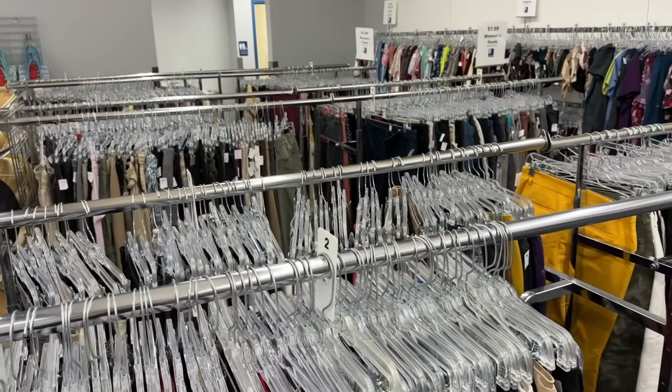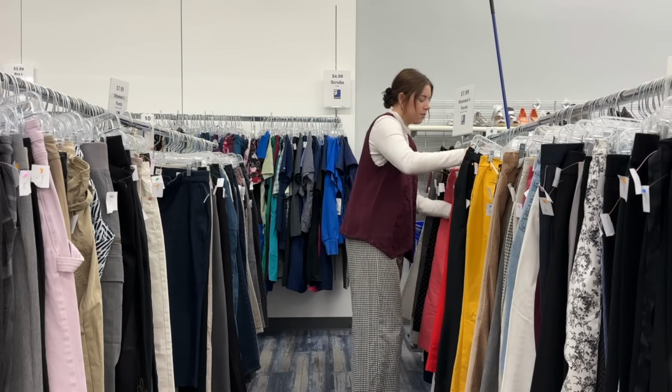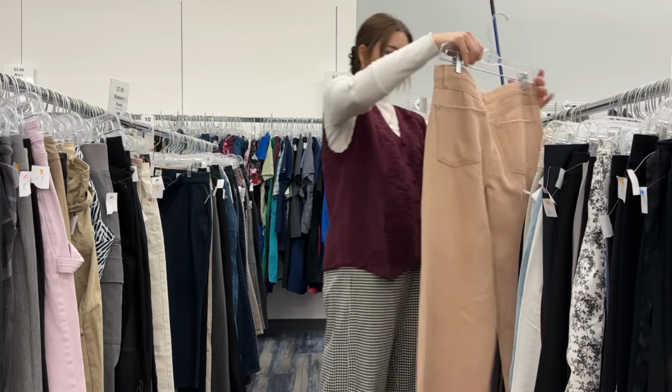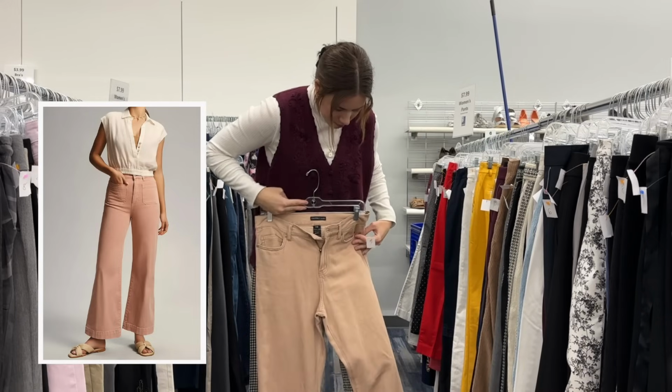In this section, I was really looking for a nice pair of wide leg pants in my size that would pair well with items I already have or some of the tops I picked up today. I did find this fun colored pair that is definitely different from what I already have, and I think I know which top this is gonna end up looking good with, so I did pick that one up.